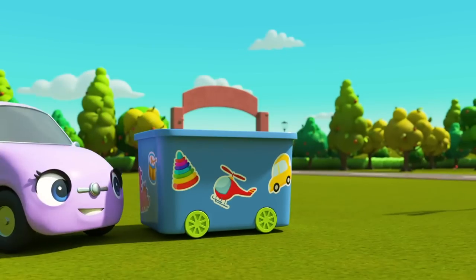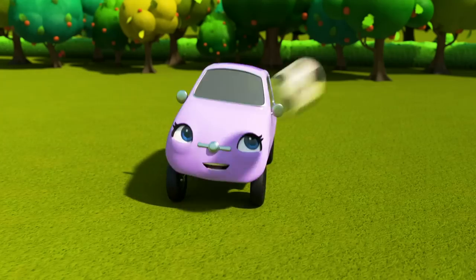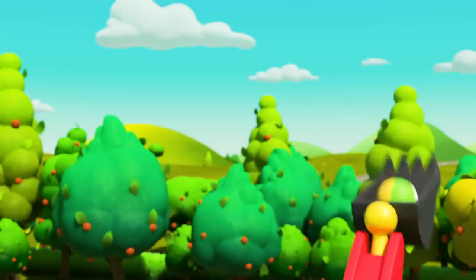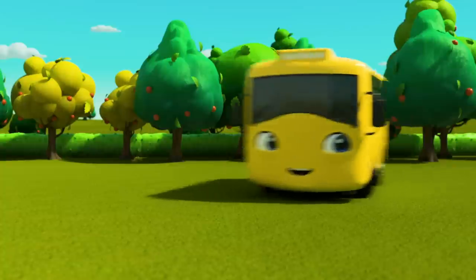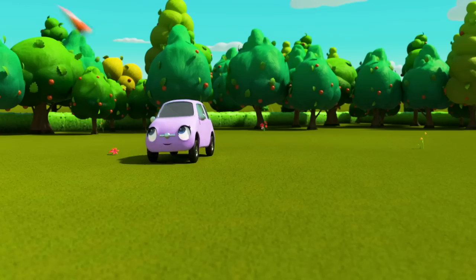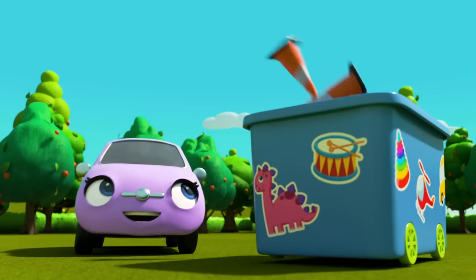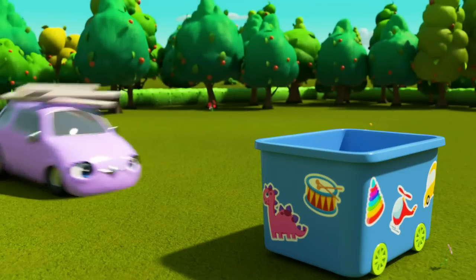All the toys need to go back into the toy box. Bouncing the soccer ball between them, this is fun! Digley's collecting up all the small toys. Passing the toy box between them, this is almost like a game! Next, the cones. Look! Scout's catching them on her bonnet! Now Buster's collapsing the goal. Nice work!